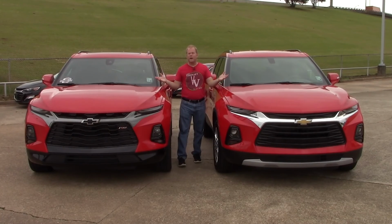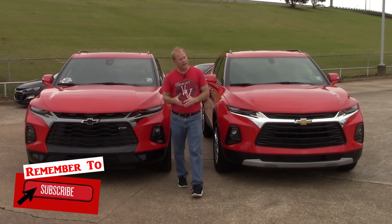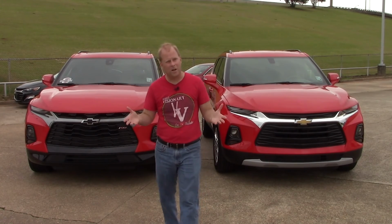And that is a quick comparison of the 1LT Blazer and the RS Blazer to one another. Obviously there are some differences, and like I said early in the video, there's a big difference in price as well. So depending on what your situation is, what you want to spend, or what your desires are, now you have a better idea, I hope, of which Blazer might be best for you.